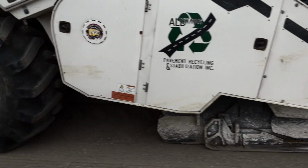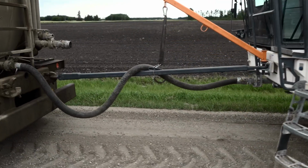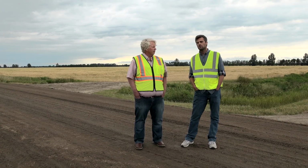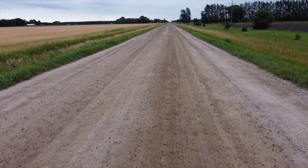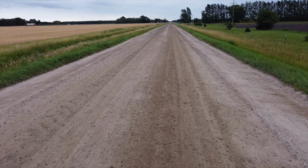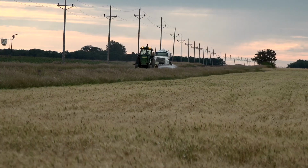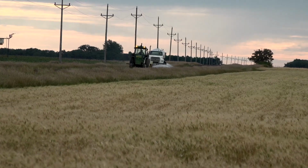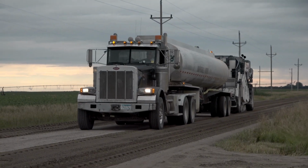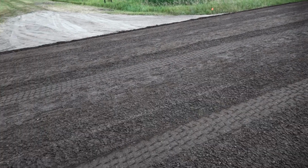Once you've finished these projects, do you ever hear from the residents as far as what their opinion is? Do they like the road, or is it a better driving surface, or what do they say there? Yeah, so Red Lake County, we've been doing this program for 3 years. The first year was kind of a trial just to see how the board and the public liked it, and we've been continuing the process. We've had really good feedback. Everyone really likes the road when it's done. It's basically the next best thing to a paved road that you can maintain without specialized equipment.